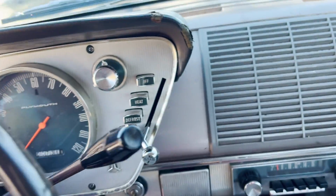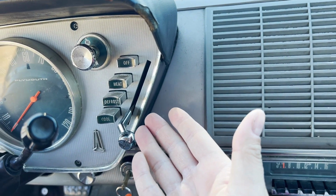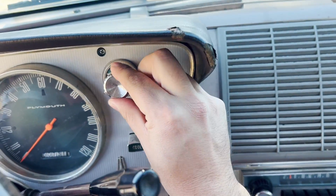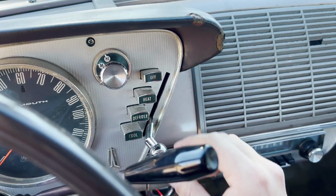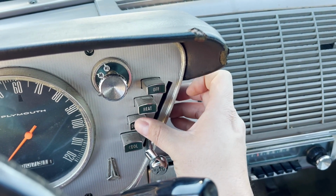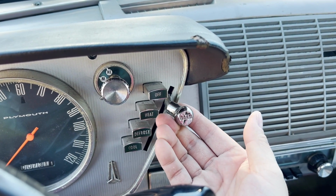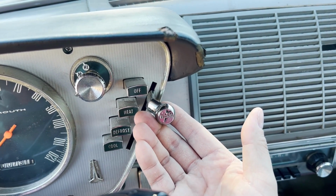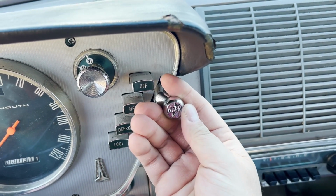On the far right, we have our heater controls. This here's the blower switch. We got 3 speeds, low, medium, and high. And then our controls are push button, so heater, defrost, and cool is just an air vent. And this right here is how you change the temperature. Up is cool, down is warm, as the arrow instructs.